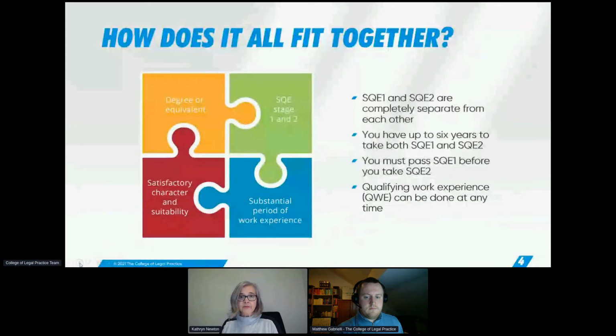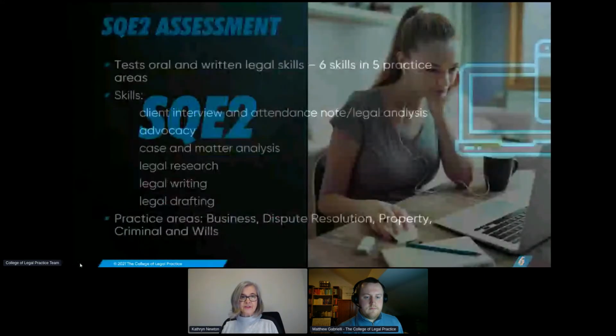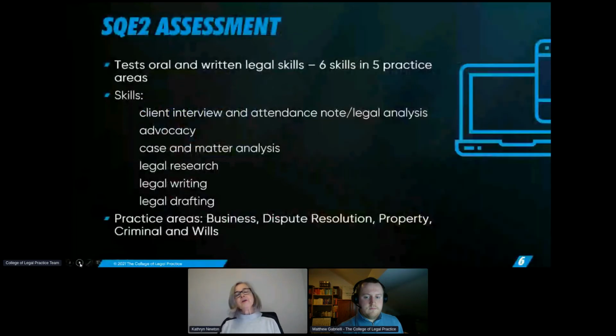We'll move on now to look at the SQE itself, SQE2 itself. So the SQE2 follows the SQE1, and as I mentioned just a moment ago, you must have attempted and passed SQE1 before you can register with Kaplan and the SRA for SQE2.